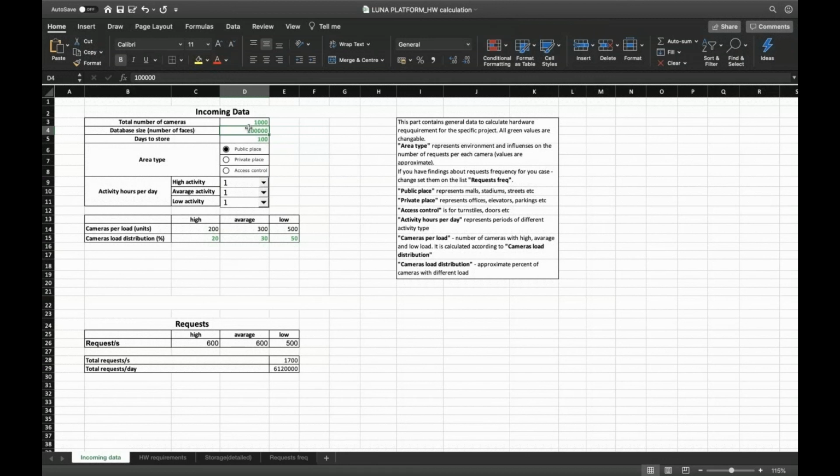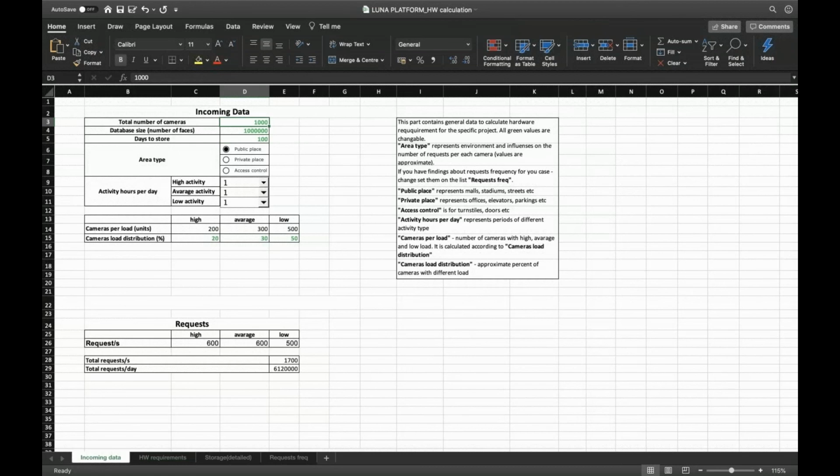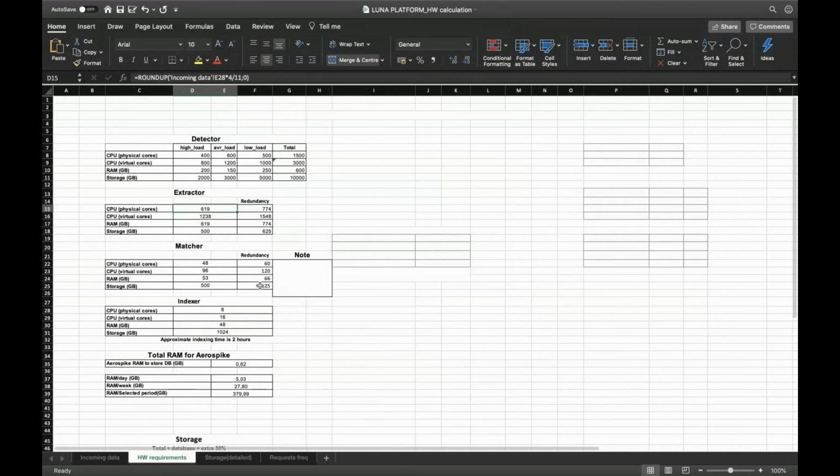You have the number of faces in the database. Let's make it 1 million. Days to store faces, let's make it 100. So we have 1,000 cameras and 619 CPU cores. So it's like 10 servers, right? Yeah, so basically it's 30 servers. Average price per server is, I don't know, $7.5 thousand. For 1,000 cameras, I don't think that anyone can get close to this number of cores and cost per server.